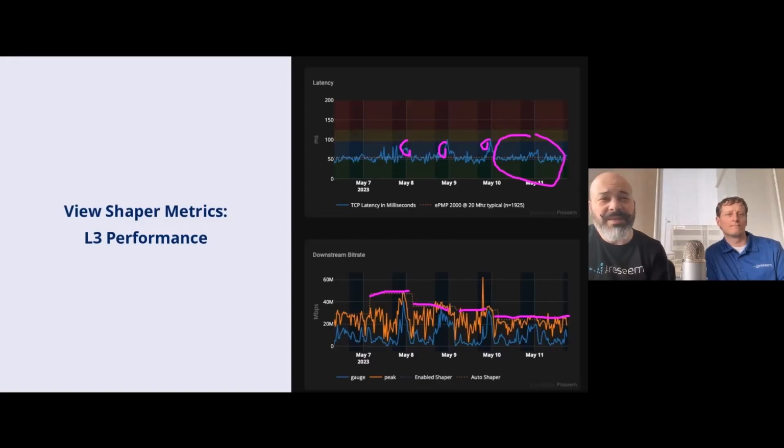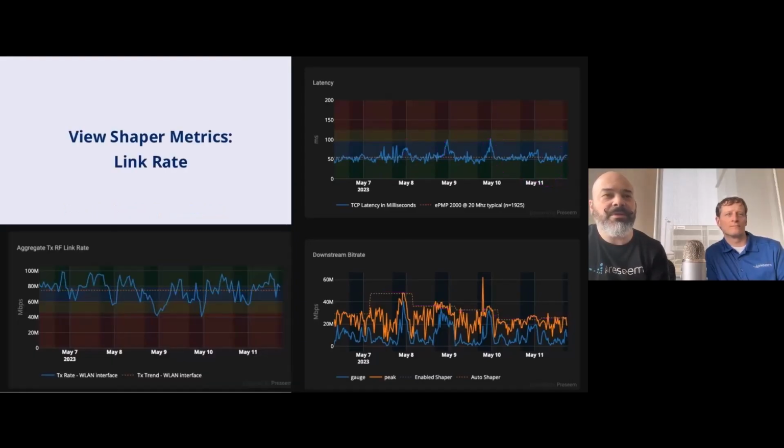You might wonder, well, that seems like a dramatic difference from this peak that we saw on the 8th down to the 11th. Well, here's why. It's because when that AP was under load, here we are looking at the link rates. Notice these dark periods here are the busy hours. Look how low this rate is. This is the actual achievable link rate during the busy hour compared to when it's at idle.